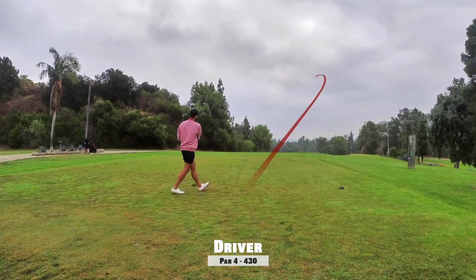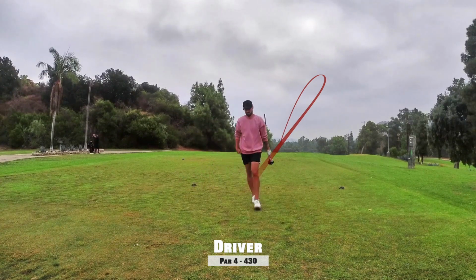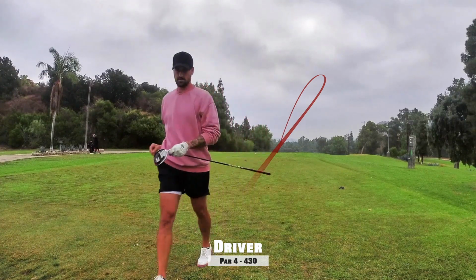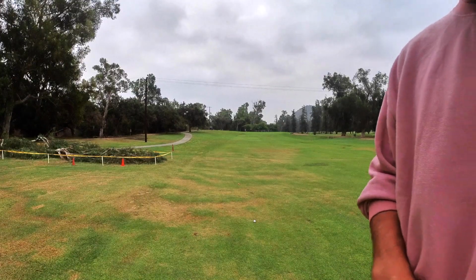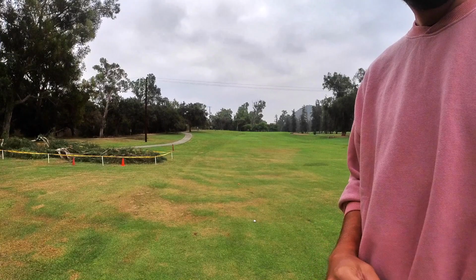Yeah, so I definitely pounded that one. Perfect draw, gonna be on the left side of the fairway. Here we go. 129, 430, was that 301? I'm not sure you can see, but there's some people on the green.